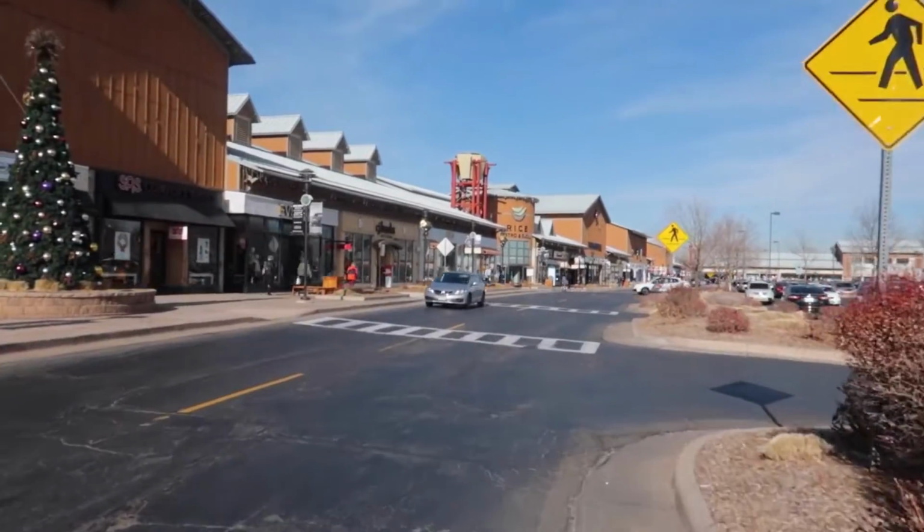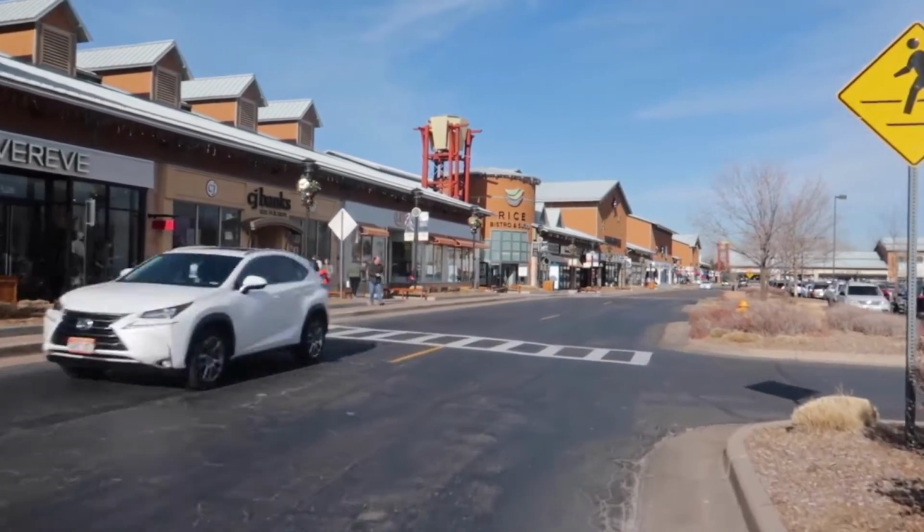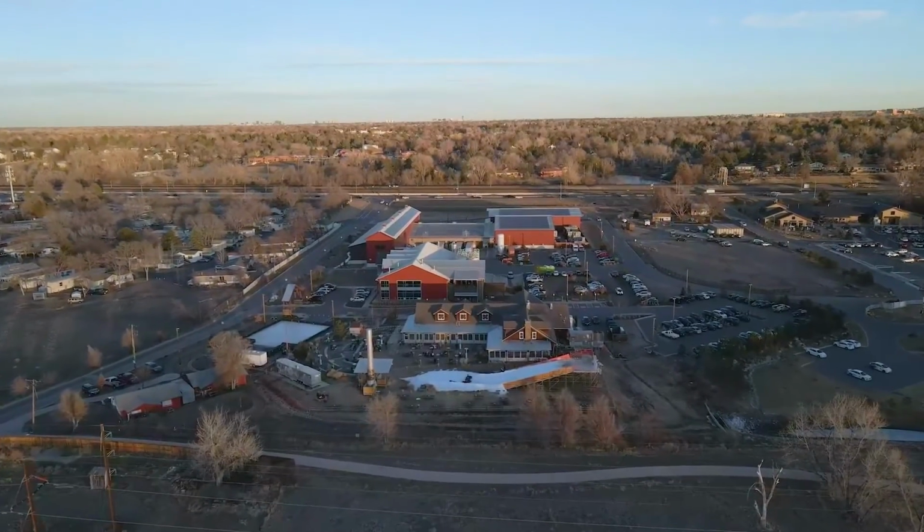It's like a big outdoor mall area. Barnes and Noble. Breckenridge Brewery is right there as well. Yep, just great outdoor spaces for kiddos. During the wintertime, they'll put up a big sledding hill out back there. Yeah, there's tons of fun stuff going on out there.